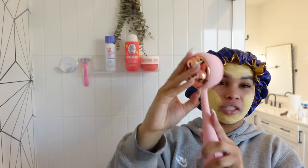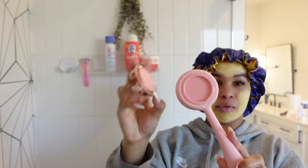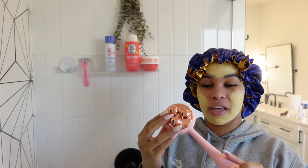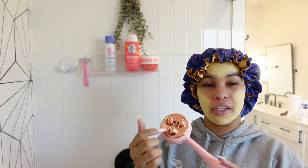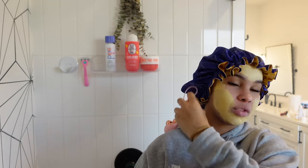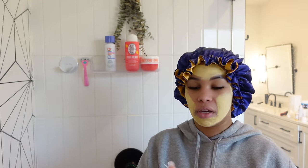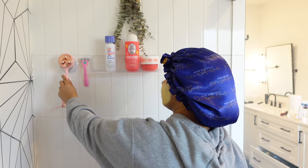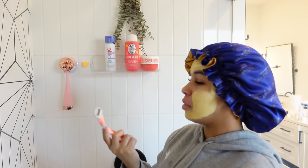You can detach this part on the back, and it comes with other little heads you can clip on here. They have a bumpy one for your feet, and then they also have a loofah side that you can get as an attachment. I like this to really scrub my back. And now they have a little holder. Love it.